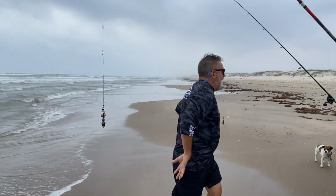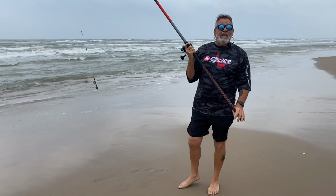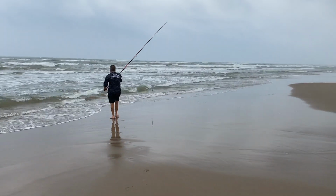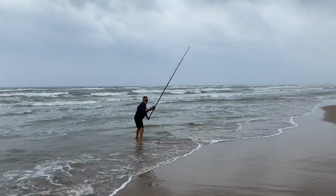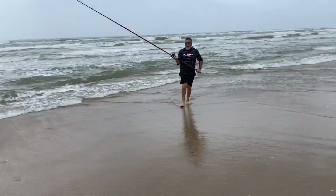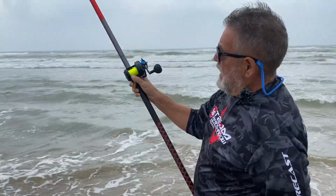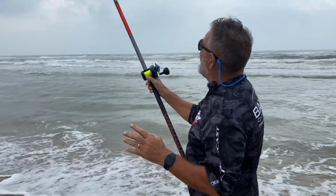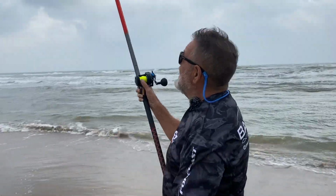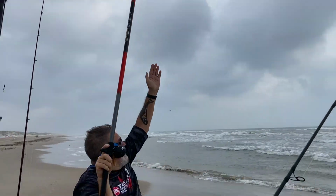So let's throw this out and see what we can get into. And I'm going to want time, so Tony's going to walk with me up the beach. So we need to do what's called up-tide fishing, so we can stand a chance to hold it. I'm walking back to the truck. I'm tightening it up. Now I'm put it down here, and I want the line to appear running straight out.